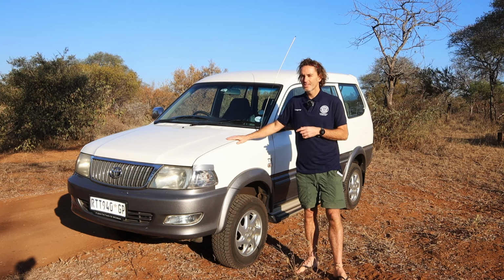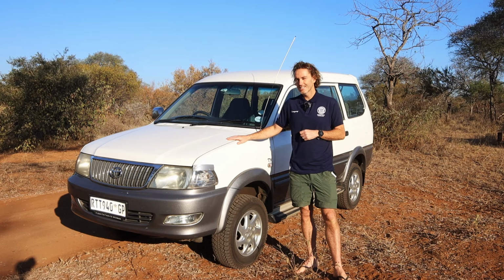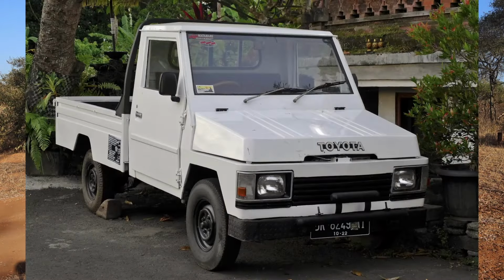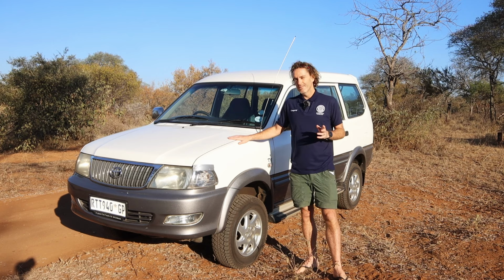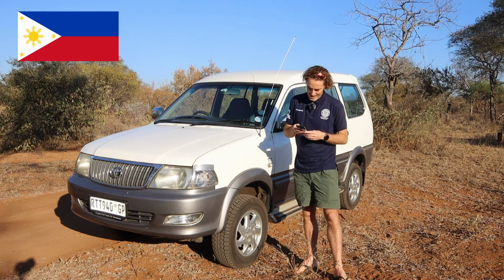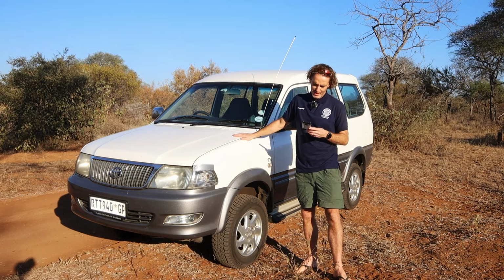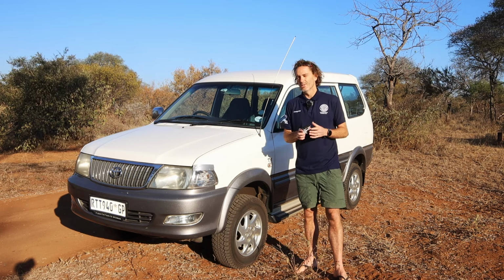The Condor started in the Philippines in 1976. It was called the Tamarao, I don't know. It was made under various names over 4 generations. In the Philippines it was known as the Revo, the Qualis it was called in India and Nepal, and then in Vietnam and Taiwan it was called the Toyota Zace.